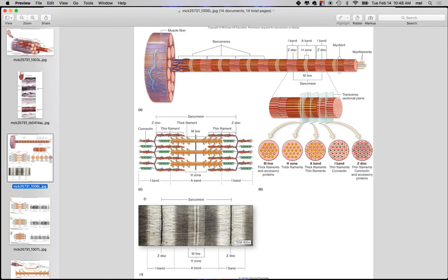These are called myosin heads. And I want you to think of them like hands for a second. And then, although you can't see it on here because it's actually not like a physical loop, it's actually a binding site, I'm going to draw it here and make it look like a handle so you can see the metaphor that we're going for.